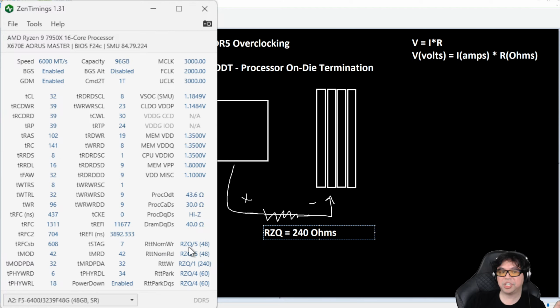So if it says RZQ divided by 5, that literally means 240 divided by 5. And what is that number? 48. That's the reason why in parentheses, Send Timings automatically does the math for you and says 48, which means my RTT nominal write value is 48 ohms. Likewise for the nominal read, 240 divided by 5, 48 ohms. RTT write, 240 divided by 1 equals 240, hence why 240 is in parentheses. So this one proves that RZQ means 240 ohms.